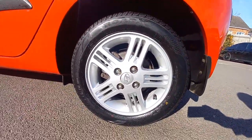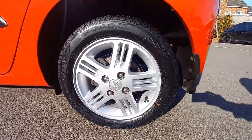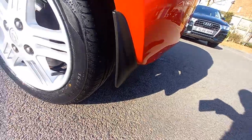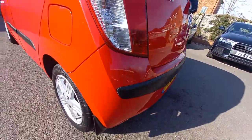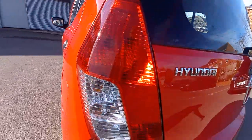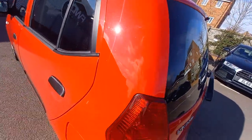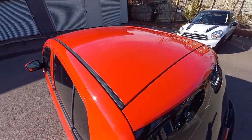Alloy wheels, this one's very good. This one's probably the best alloy wheel. And then obviously the tyres in good condition, this one as well. See, got the mud guard there. Edge of that bumper is very clean. The light there, that's clean, it's not cracked. There's no condensation. That panel's clean, there's no dents. The roof's very clean as well.